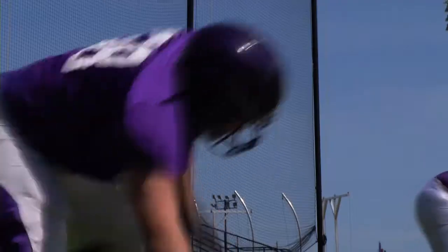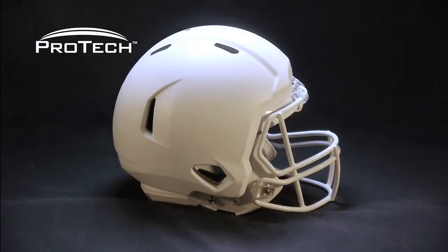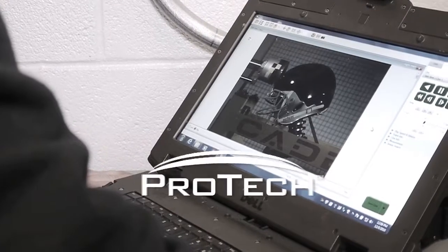Defend Your Head is driven to make football safer. Their new soft shell helmet technology has been designed to form fit the outer shells of current helmets. And scientific testing shows it's effective in reducing blunt force trauma. The company's patented helmet cover is called the ProTech.